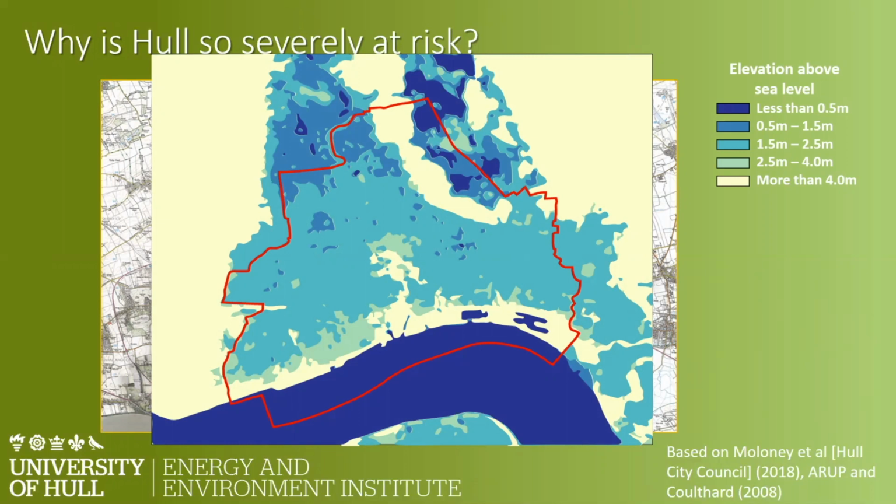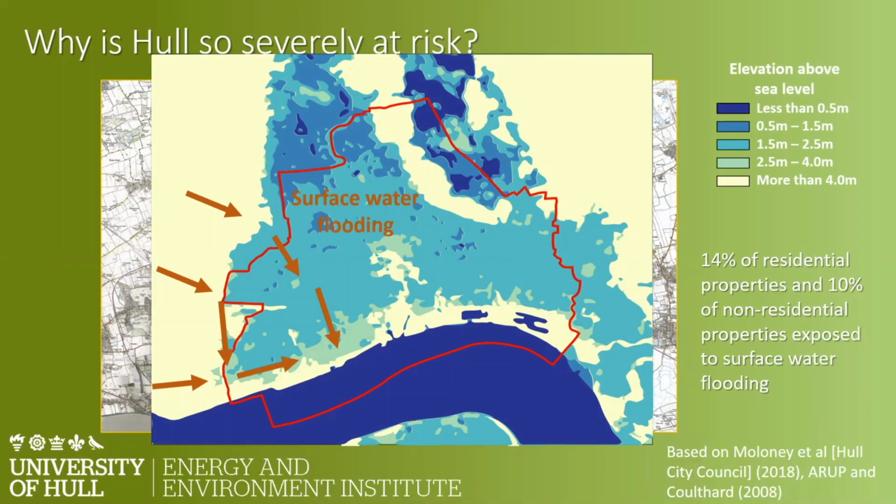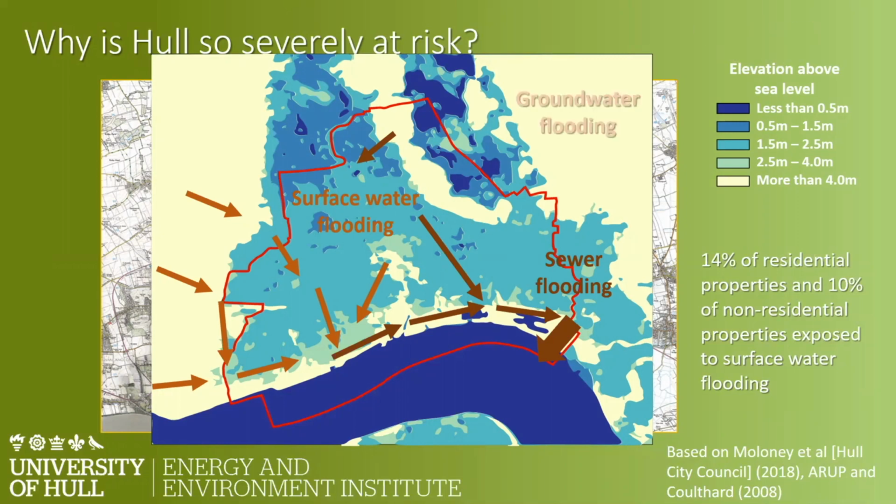In addition to the river and coastal flooding I showed just now, you can see that rainfall would just accumulate in the bowl. In addition, water can run down from the hills to the west, and drains and sewers from our streets and housing estates connect to the sewer network that only has one outlet to the east of the city. On top of all that, Hull is built on a thick clay cap that lies on top of a chalk aquifer, so it is also susceptible to groundwater flooding.